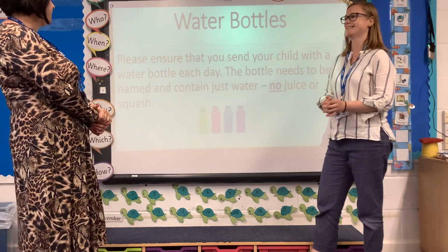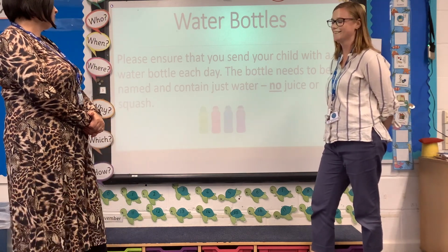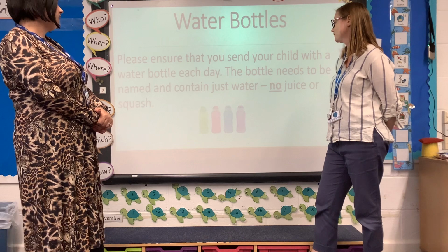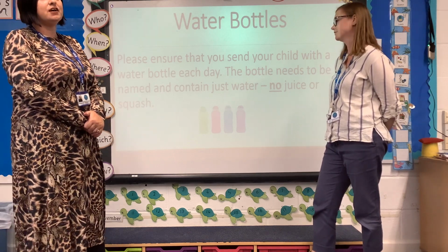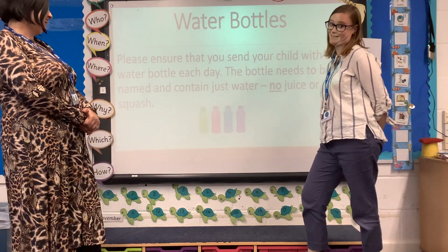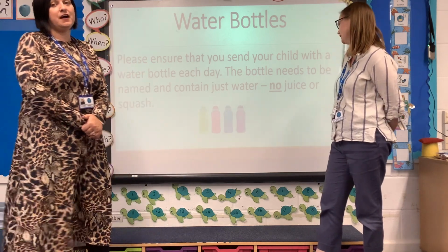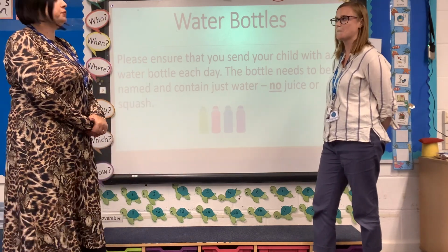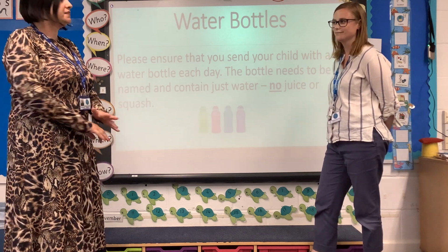Water bottles, well done, you've named them, keep that up. Please ensure that you send your child with a water bottle each day. The bottle needs to be named and contain just water, please. I did pour away some squash today, just saying. No juice or squash, I'm afraid. It's really important that they bring a water bottle in, and like I said, you have done really well. Everything needs to be named.